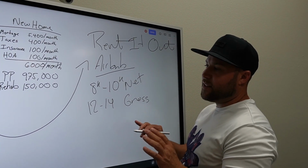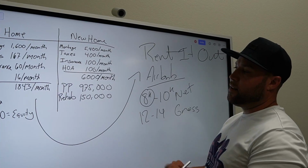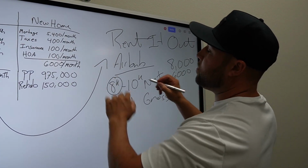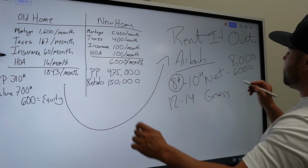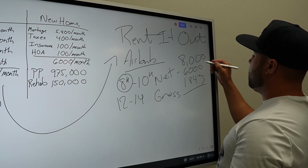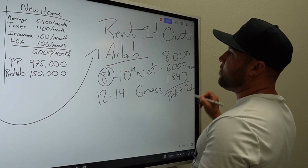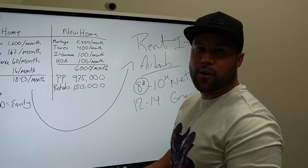If I take home 8 grand a month, let's go back. What's my monthly payment on my new house? $6,000 a month. So we have 8,000, and we're going to minus 6,000. Now I'm paying house number 2, that mortgage. But remember, we also have a mortgage on house number 1, which was $1,843. So you do the math on this: 8,000 minus 6,000 is 2,000, 2,000 minus 1,840, and I still have a profit of cash flow every single month by operating these two homes, operating one home to pay for home number 2.